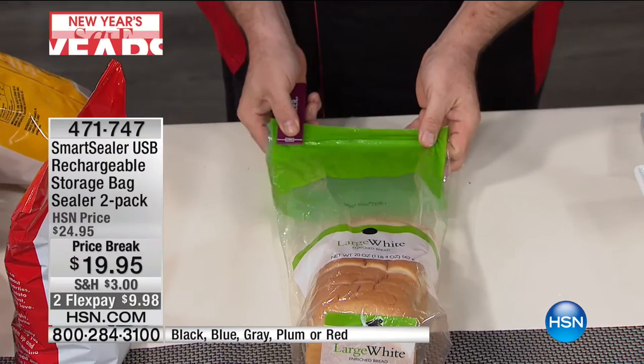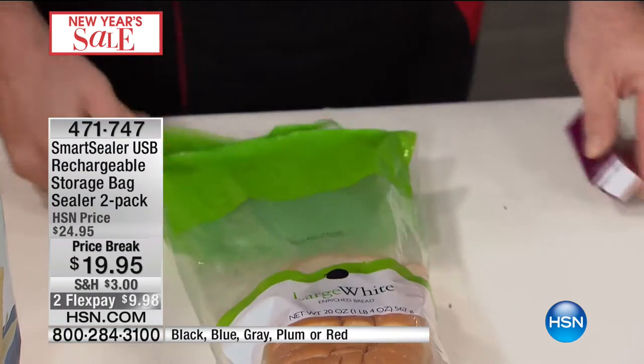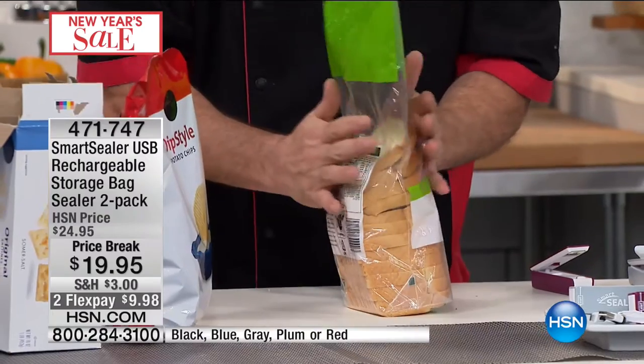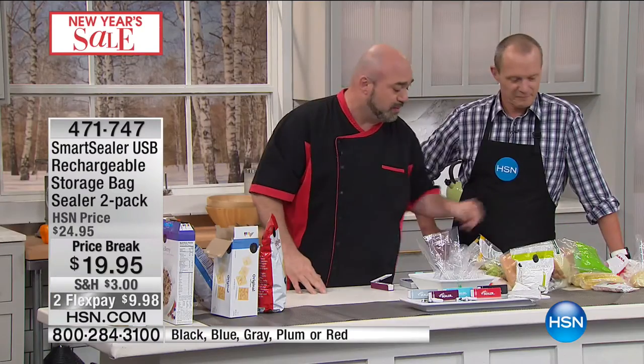The kids can use this. You go and spend $200-$300 on a bag sealer, what's the first thing you say to Junior? Stay away from it. Right, don't touch it. This, everybody can use, and it cuts a new top when you're done. And look at that, you can see. There it is. You can see that, you guys. No air in, no air out, no bugs in, no bugs out. That's the deal. Keep the food around just a little bit longer.